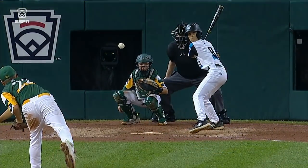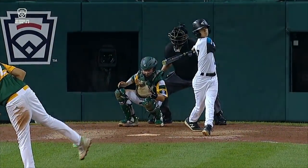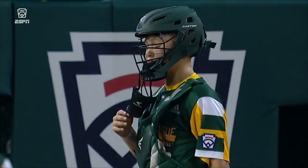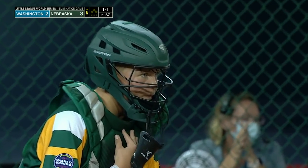This one right off the mask. Owen Brown behind the plate. This is why catchers, everyone wants to try it, not many stay. Never fun to see it either, especially when they take it square off the helmet. The equipment is tremendous, but you're still taking a shot off the mask.